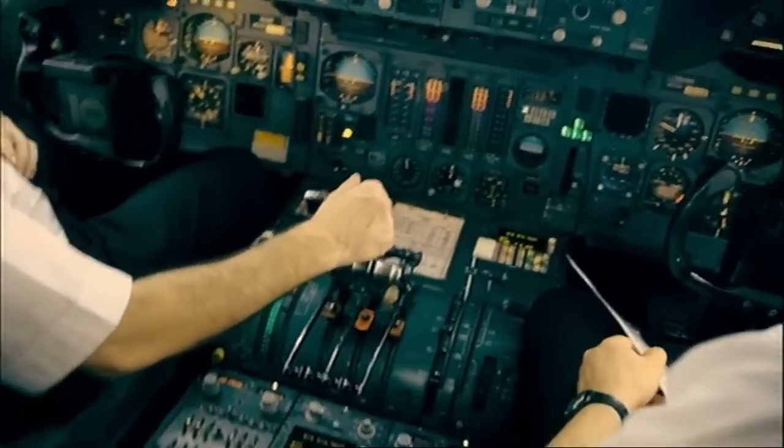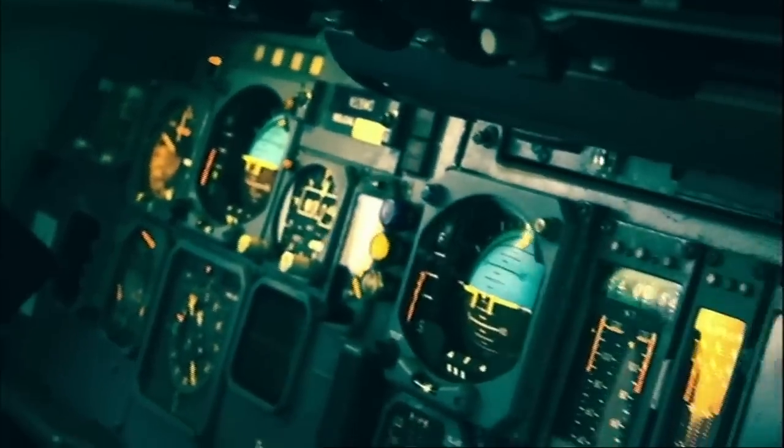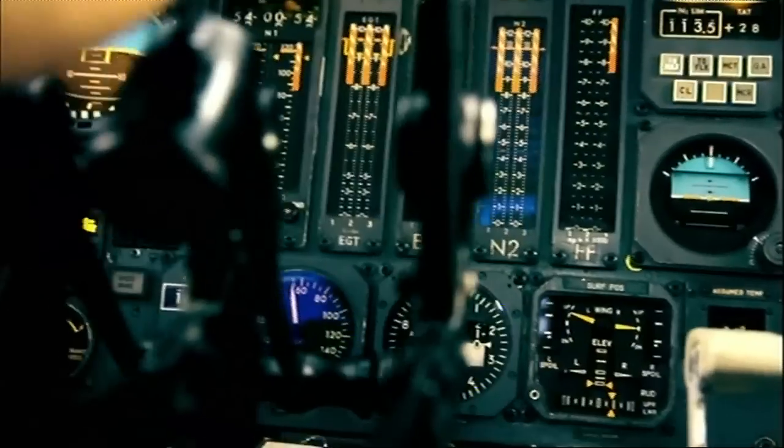Bank angle, bank angle. Pilots now realize they're facing much more than just single engine failure. System one, zero pressure. Engine two on fire. I've got it, Bill. System two, zero pressure. System three, 10%.